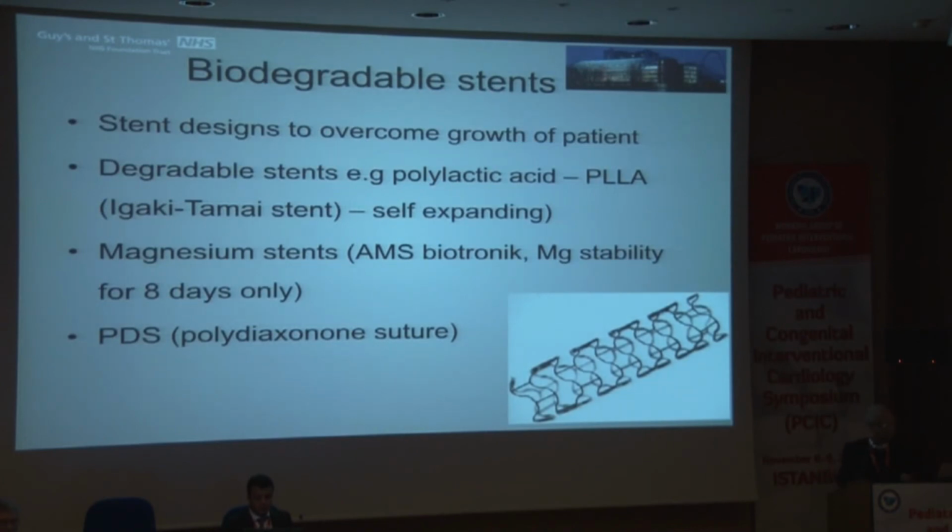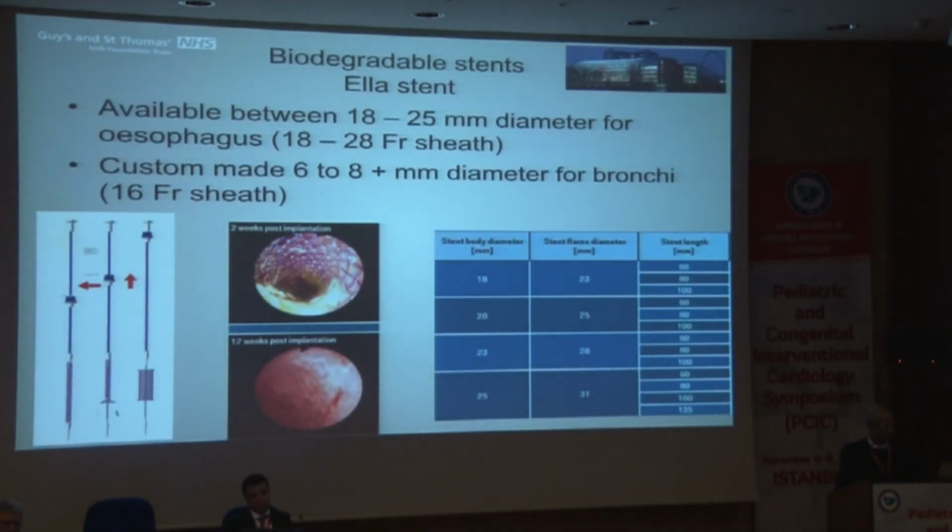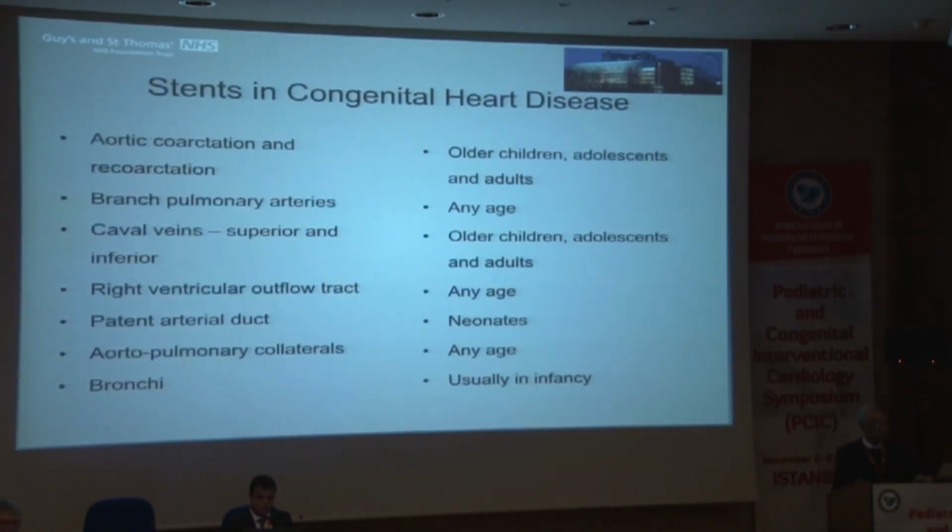I'll finish off with a word about biodegradable stents. The technology is still a long way away for us because the biodegradation materials degrade within a few weeks, if not days. There is the Ella stent, which is made in Czech Republic, which we've been using in bronchi, and it's made of polydioxanone suture. The integrity is maintained for about 6 to 8 weeks, and it degrades over a 12-week period. And the profile is such that it needs a large sheath, but they do make custom-made stents for us, which we put in bronchi up to 6 to 8 millimeter diameter.